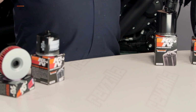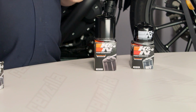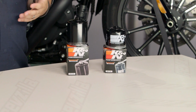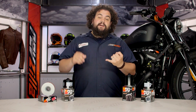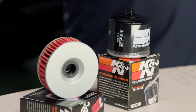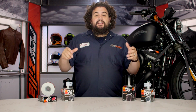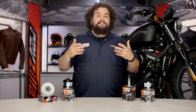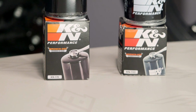So K&N has been around for a long time, since the 50s in fact. These guys got their roots doing desert racing, so it's kind of funny. They're actually very attuned to the needs of an engine that's fighting off dust and dirt and needs to make big power. Those factors are ones you're facing yourself. However, the guys at K&N were facing it kind of tenfold because the desert is dry and dusty, and they're pushing those machines really to the very edge of their limits.